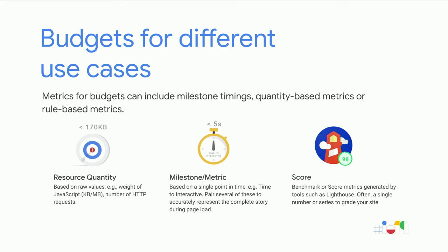So there are three kinds of budgets that you can set, including resource quantity, like the weight of your JavaScript or the number of network requests, milestone or metric budgets, like a maximum threshold for your interactivity or load metrics, or score budgets based on Lighthouse. And just for the record, if you set a score budget that is 100 for all of your audit categories, I bow to you and more power to you. Just know that there's an awesome Easter egg in there somewhere, but you didn't hear it from me.